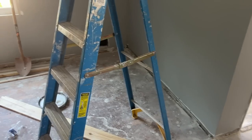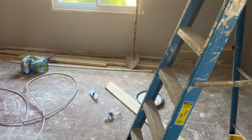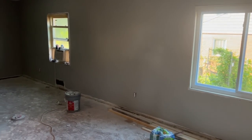I can't wait until the floors go in and then also the appliances will probably be my favorite too because that's like a finishing touch. But so far so good. July 11th, you guys, this is where we are with the project. And I believe we started in May, sometime in May. So yeah, it's looking good, guys. It's looking really good.